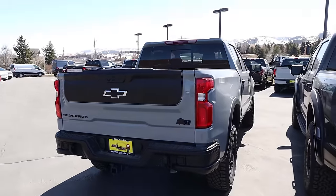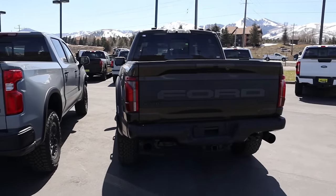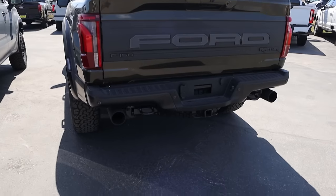Interesting to see the design difference with the rears of the trucks here. With the Raptor, again, you can see the bumper.